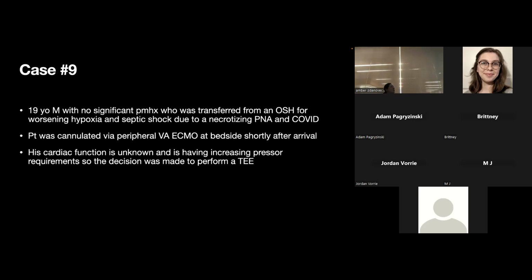19-year-old male, no past medical history. This is a case report. We needed something more exciting than just, like, look at the mitral valve's leaky. He had a necrotizing pneumonia and COVID. He was really sick when he came in, so he got cannulated for peripheral VA ECMO. You know nothing else about him.